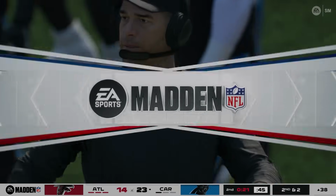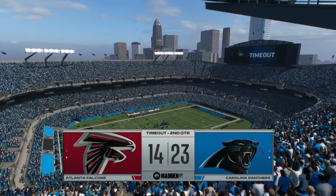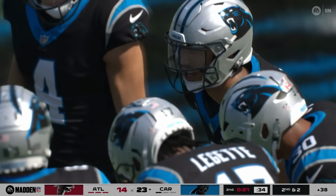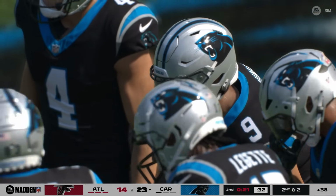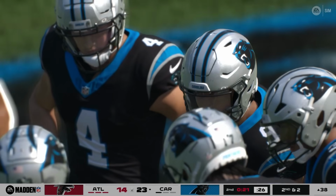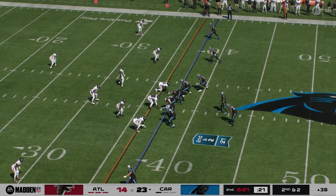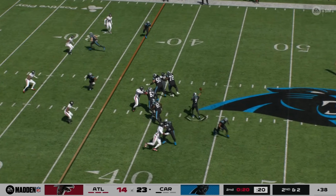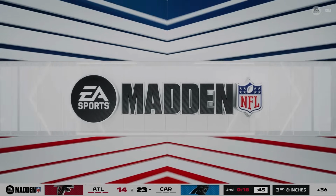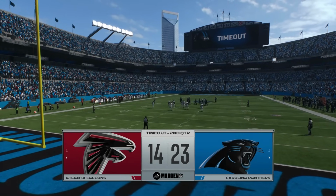The Panthers going to use the second of their timeouts as the clock will stop with 21 seconds to go here in the first half. At the Falcons' 38-yard line. Second and a couple. Young to throw it. Got a man. That's Leggett. Now the Panthers going to signal for their third and final timeout. So as they talk it over, we step aside.